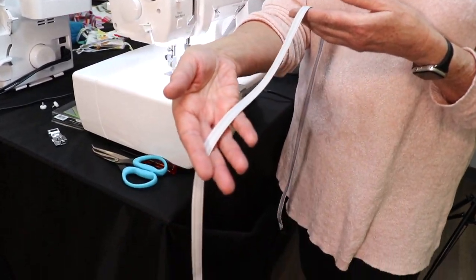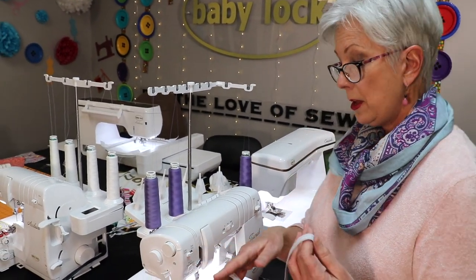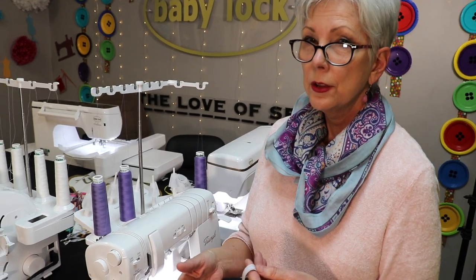So here's your strap. How fast was that? You can mass produce these things. I mean, with the belt loop binder and the stripology ruler, you're a machine.